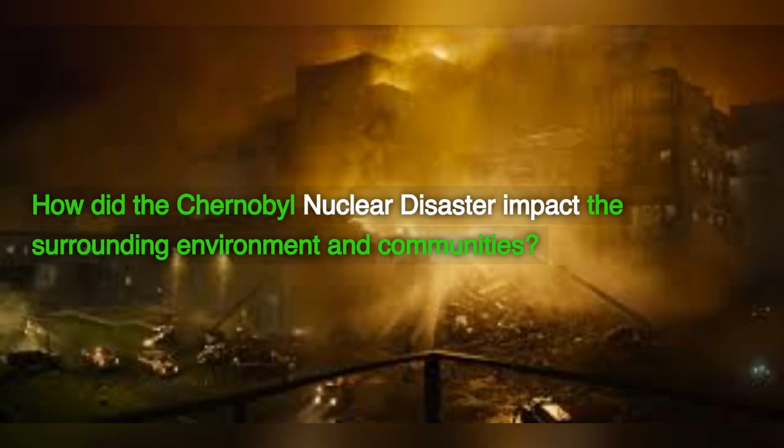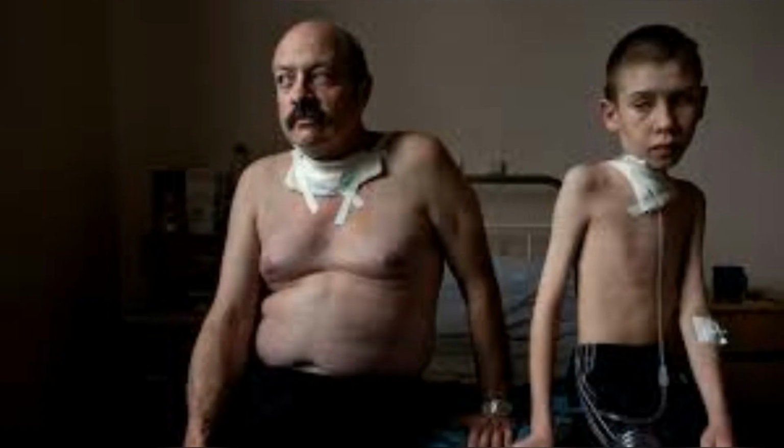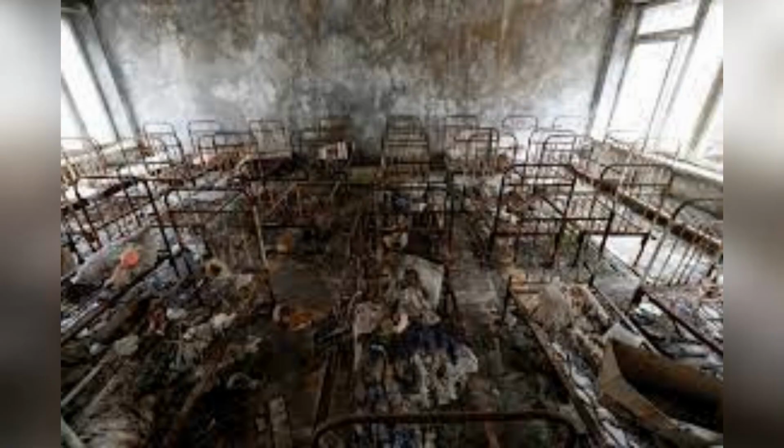How did the Chernobyl nuclear disaster impact the surrounding environment and communities? The Chernobyl nuclear disaster had a severe impact on the surrounding environment and communities. The immediate area around the plant was heavily contaminated, leading to the evacuation and displacement of thousands of people from nearby towns. The release of radioactive materials also affected large parts of the Soviet Union and Europe, causing long-term health and environmental consequences.